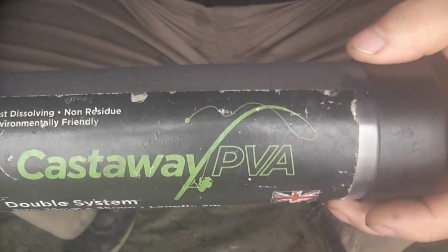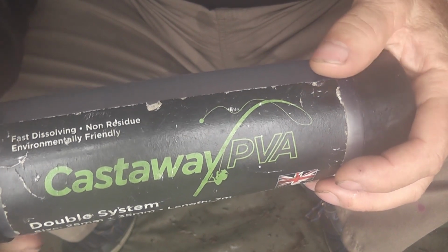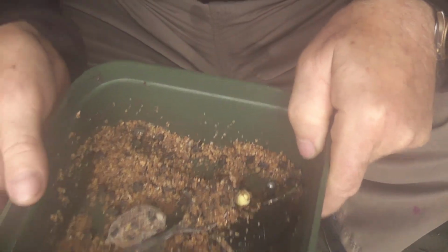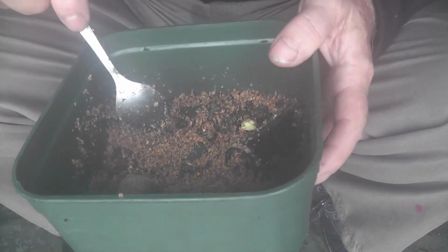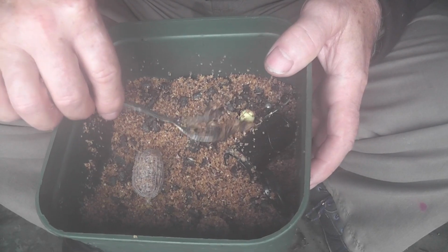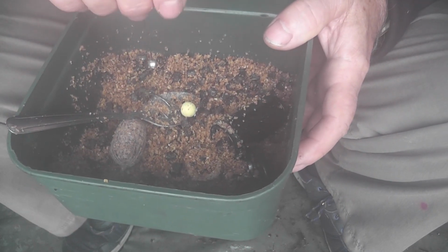Obviously I had to put it out there with something, and I was using this, the Castaway PVA. I made a pretty hefty stick up, and I launched it about 70 yards onto a clear spot. But what I put in this was this stuff. What it is, TNT, all chopped up, some ground bait and some pellets. And I put it in a stick. There's a stick I made last night. That was a small one, but the other ones I was using were quite big. And there's the rig with the pop up on. So yeah, I was pleased with that.